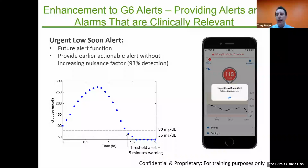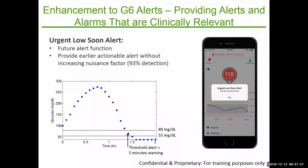It will beep and vibrate. And that essentially tells the patient, hey, you're dropping really fast. You need to take action now. And so this is a new feature on the G6, but the feedback that we've gotten so far has been very popular. We've gotten a lot of comments from patients on how this has really helped them, and they really appreciate having this feature on there. So that's why I wanted to mention it to you.